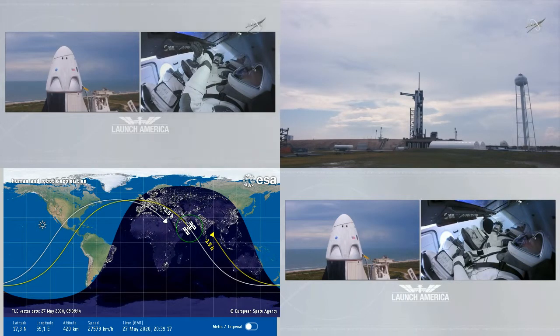What would this launch be if it wasn't even more exciting to try and launch today, and now we have to push it to Saturday? Really got to build the suspense. Yes. So.